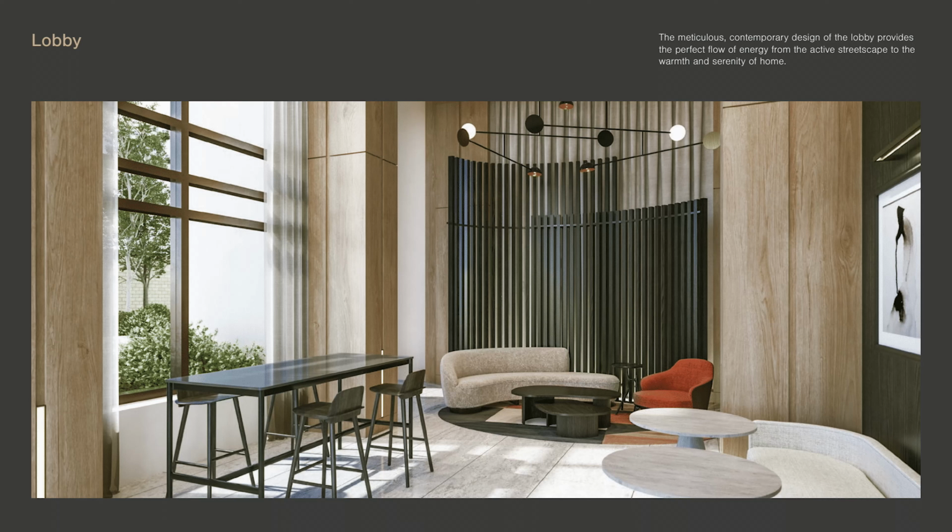This is the lobby, where you'll see that there's the seating area. If you have people coming to visit, they need somewhere to sit. That's a possibility. And there is also the seating area with the high table where, for example, if you want to come down and do some work outside of your suite, that's a possibility.